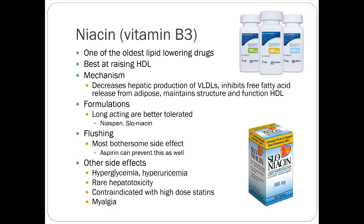Other things: hyperglycemia and hyperuricemia, so people with gout can be at risk for flares with this. Rare hepatotoxicity potentially, and it's contraindicated with high-dose statins due to increased risk of myalgia. So actually, you shouldn't even take this if you're on a max-dose statin, which, again, limits its role in therapy substantially for a lot of patients.